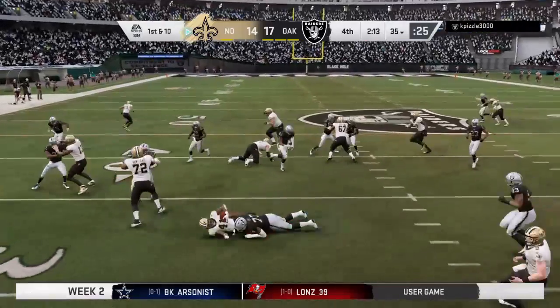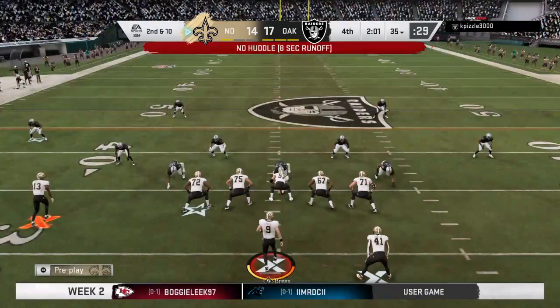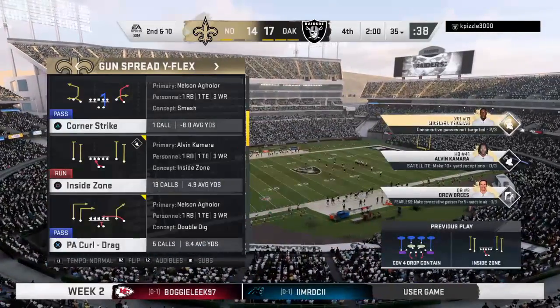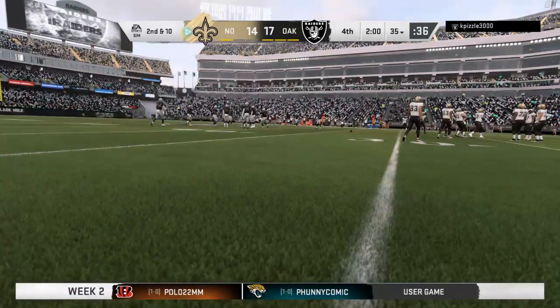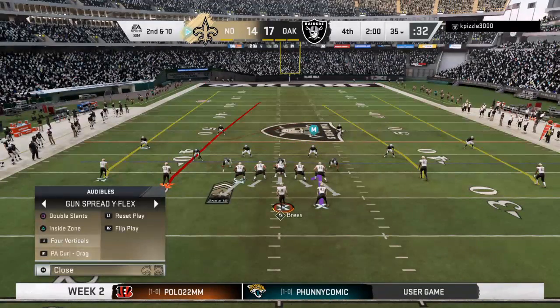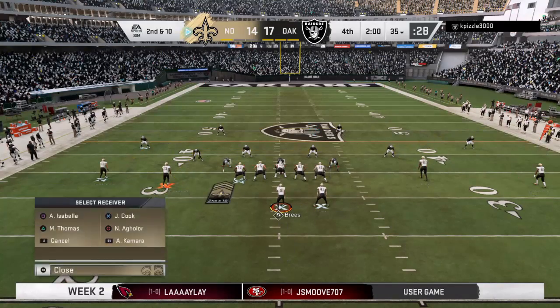They'll run out of the gun with Kamara. And he's going to get hit at the line of scrimmage and driven backwards. Officially no gain on the play, and it's 2nd down. So it's Saints football as we get you reset. They come up on a 2nd down now in a game that looks like it's going to go down to the wire.